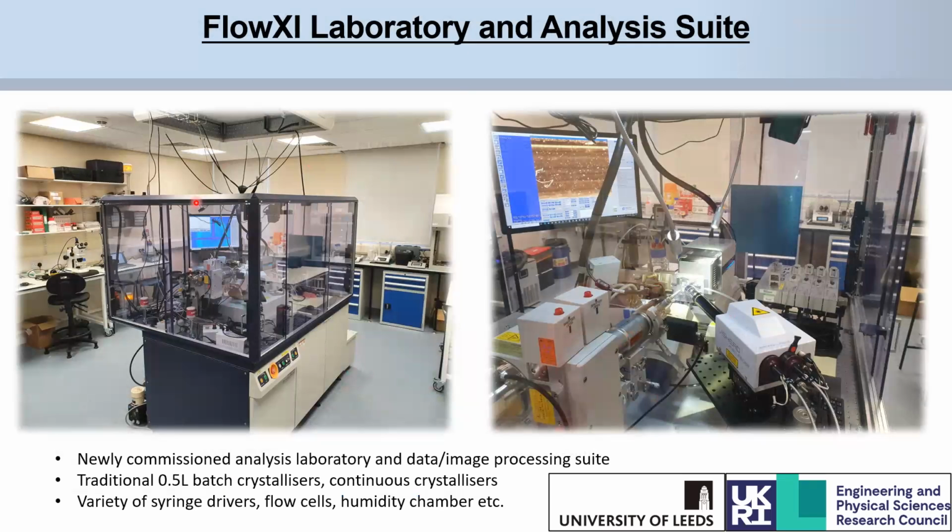This is just an image of the actual facility. This is the laboratory at Leeds in the School of Chemistry. We have what we call a normal single crystal instrument, the Synergy Custom, but we have this really large custom enclosure built for the facility, and it gives us a lot of space to implement our reactors and syringe drivers. So it gives us a lot of flexibility in terms of the type of experiments that we can do.